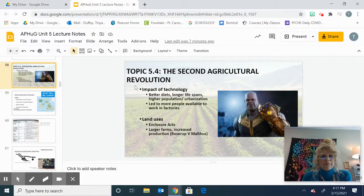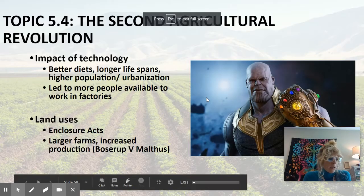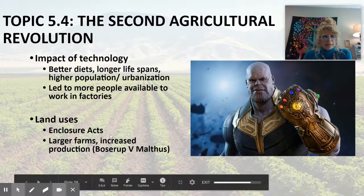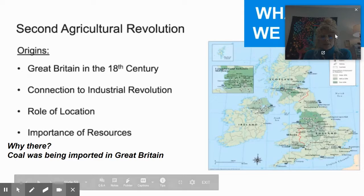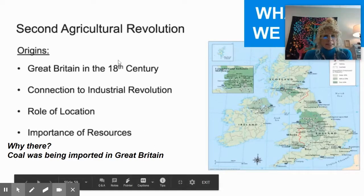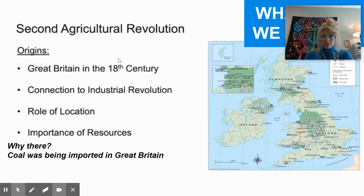Hey, here we are at 5.4. This is the second agricultural revolution. So really all we're doing in this standard is talking about advancements that came into farming and the impact that they had. Okay, so before we start with some of these advancements, we just want to know that the second agricultural revolution happened alongside the Industrial Revolution that started in Europe.